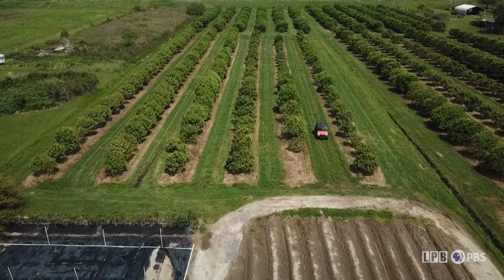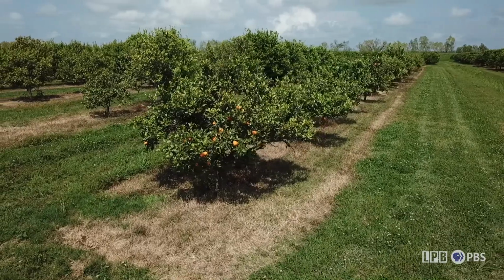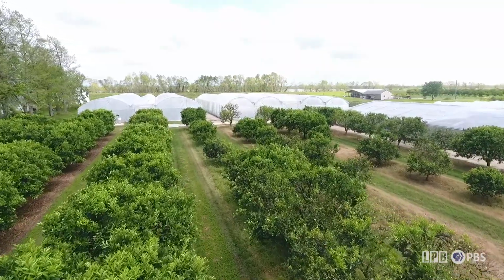Well, tell me, how many trees do you have here and what kinds do you have? The majority of them are satsumas, then navels, then kumquats. And we also have lemon trees. We have 60 acres in citrus.